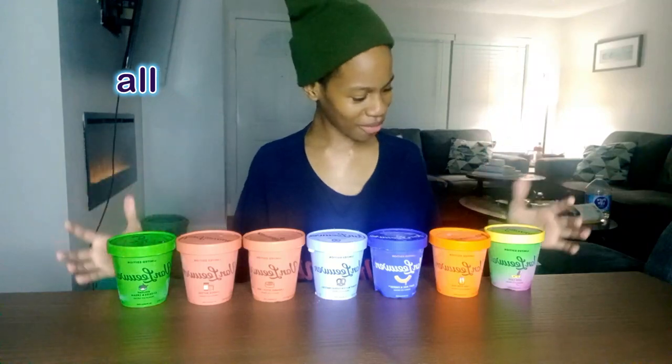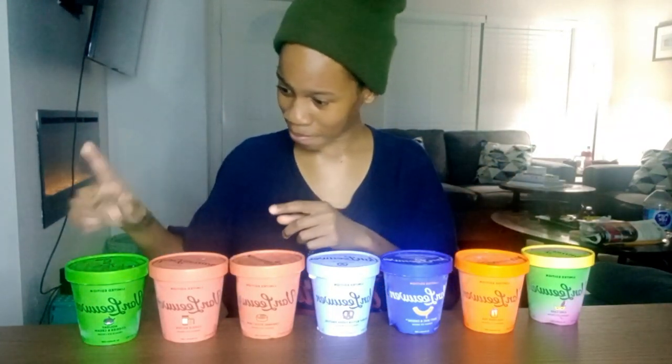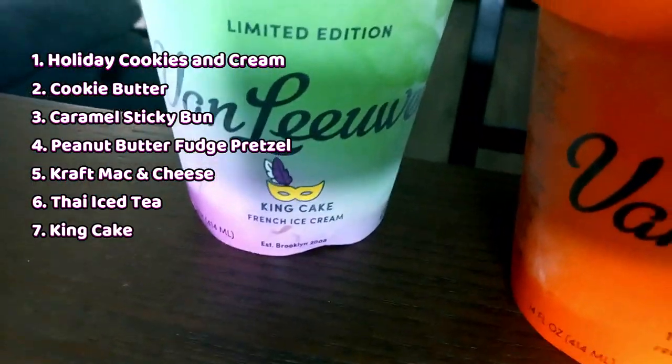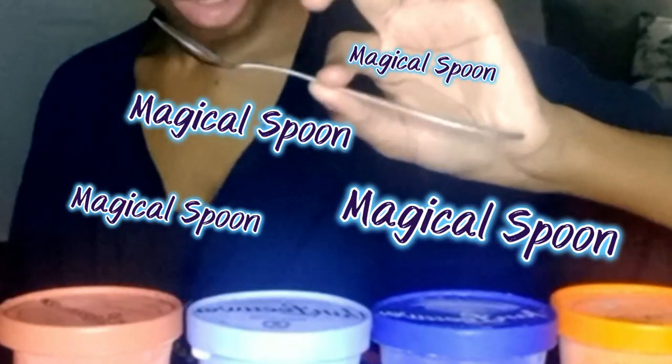Alright, so we have here all the flavors. I'm not sure if they're exquisite or not. Let me show you up close. We got holiday cookies and cream, cookie butter, caramel sticky bun, peanut butter fudge pretzel, Kraft mac and cheese, Thai iced tea, and king cake. So what we're gonna do is rate them, see how they taste. Here is my magical spoon. Let's start this, shall we?